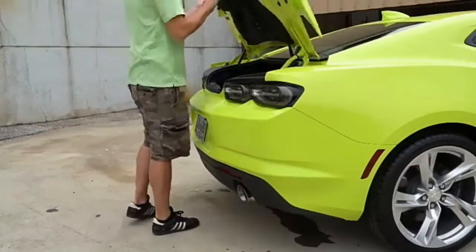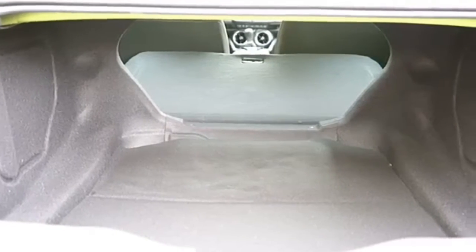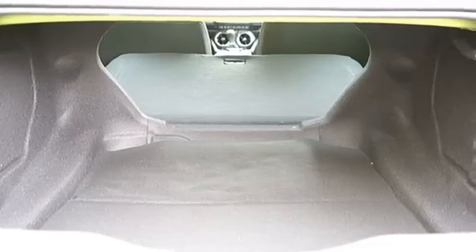It is a little bit higher of an entry point, but still, even if you were a little shorter, I wouldn't imagine you would have any issues there. But if that was not enough space for you, those rear seats do fold down for quite a bit of extra space there if you needed it.